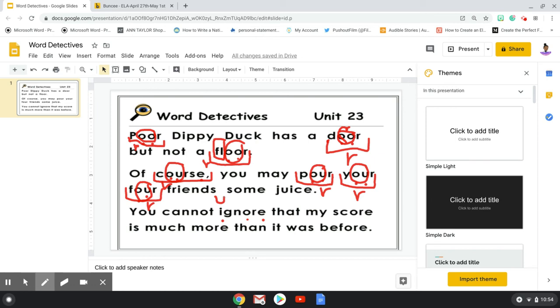We are going to capture the O and the E because they're both going to be taken back to the ringleader, Red Robot. Ignore has two syllables. We have ig and nor. The first syllable, ig, is closed because of that short vowel. The second syllable is a robot syllable.